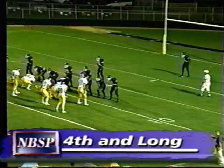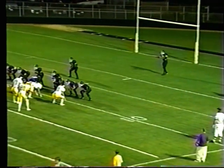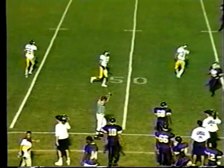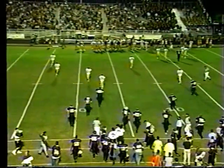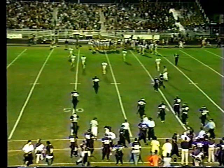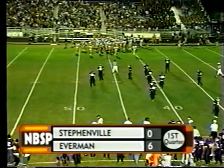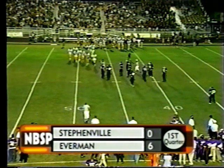So getting back to punt for Everman, he'll be standing in his own end zone awaiting the snap, is Jason McKinney. Snap back to him is a good one. Jackets don't put on much of a rush. He hits it off the side of his foot to the near sideline, and it will go out of bounds at about the 50-yard stripe. Check that. He'll actually be at the 48 of Everman. So a 38-yard punt for that young man. And it sets up Stephenville with good field position, their best of the game, as they are in Everman territory, starting at the Everman 48-yard line.